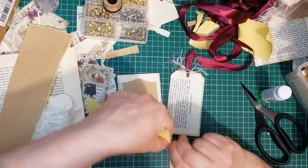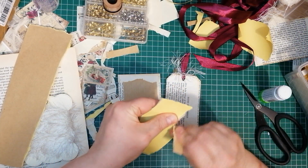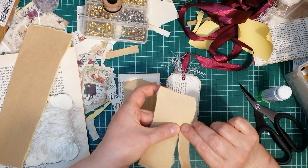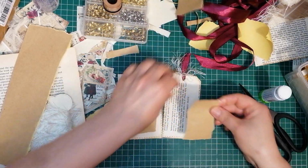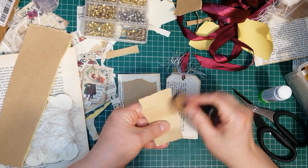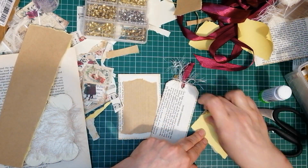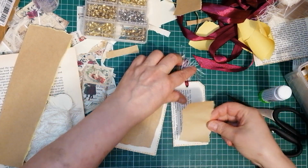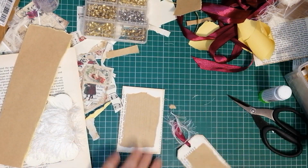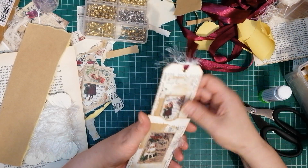Rip off that. Yep. Saves so much time, this ready sticky stuff. Yeah, a little bit of ink, not a lot. Peel the backing off. There we go. So they are ready to write on. And that is one finished little pocket tag.